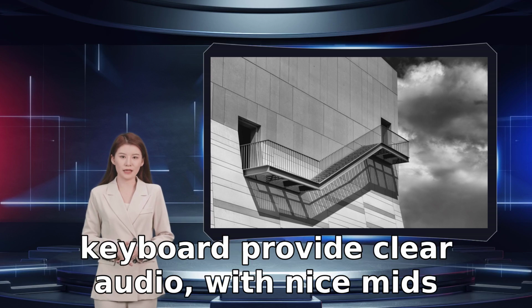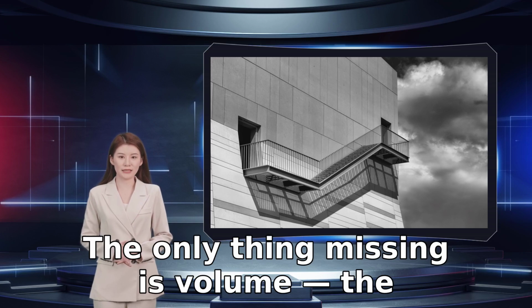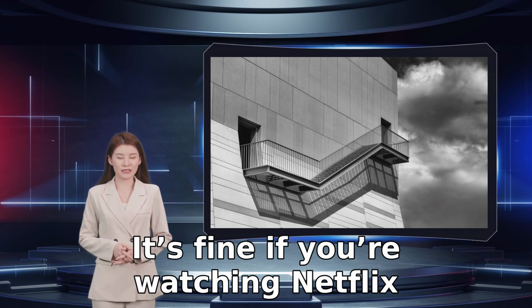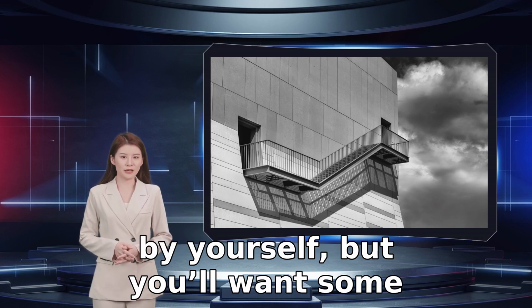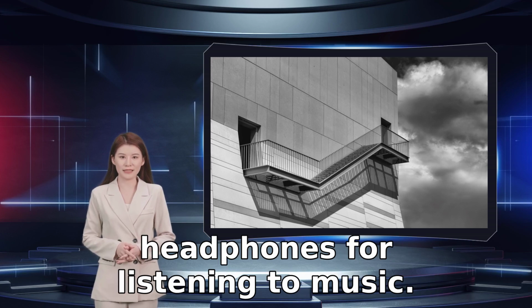Two upward-firing speakers above the keyboard provide clear audio, with nice mids and highs and just a touch of bass. The only thing missing is volume. The sound just doesn't get that loud. It's fine if you're watching Netflix by yourself, but you'll want some external speakers for sharing and some headphones for listening to music.